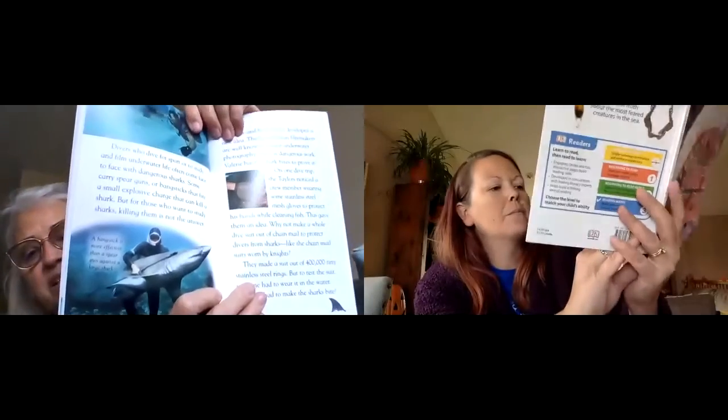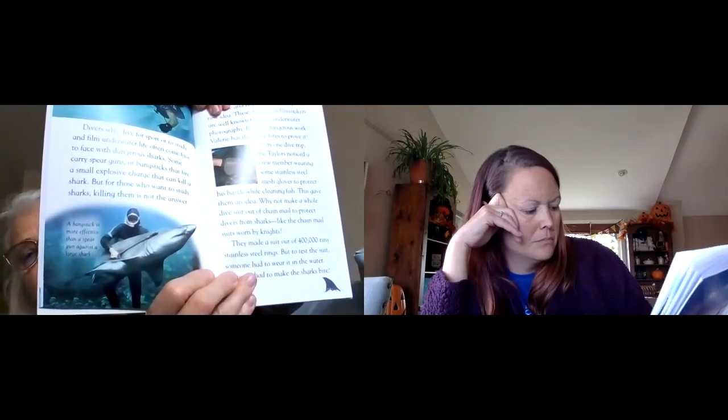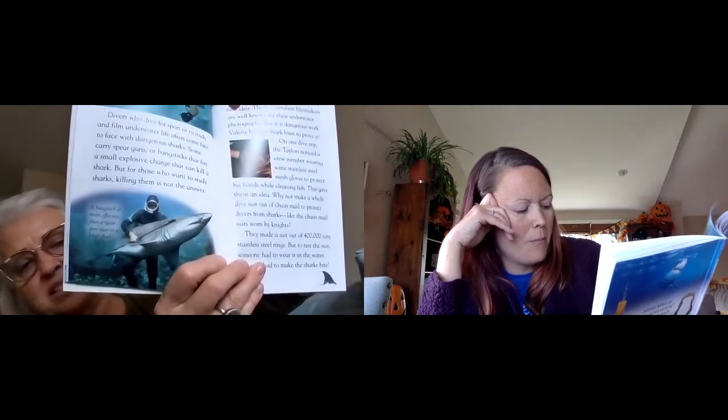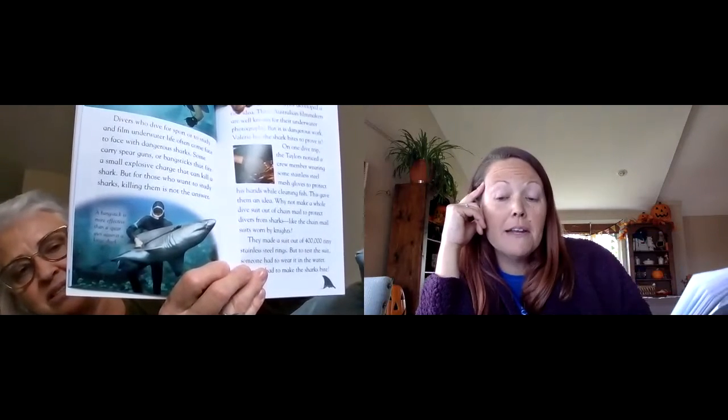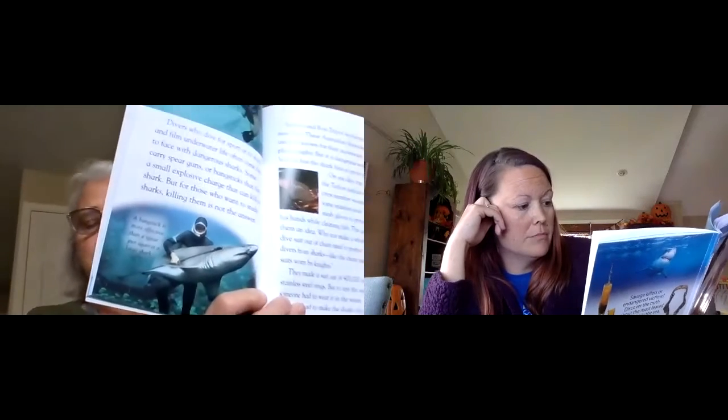Yikes. And you can see him right there holding the bang stick and holding a dead great white shark. Did you know what a bang stick looked like? I have no idea. I never even heard of one before. So we're learning a lot this module.